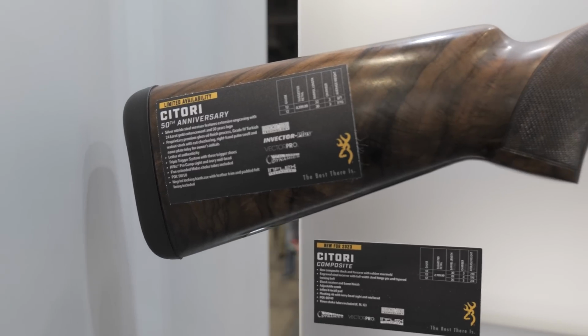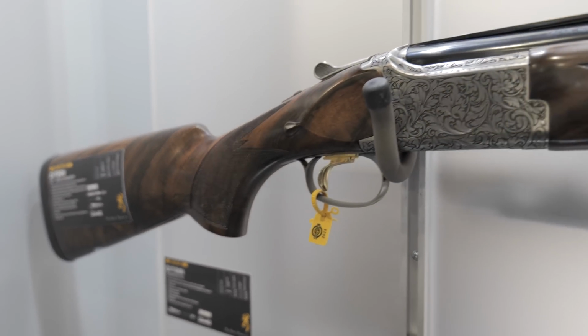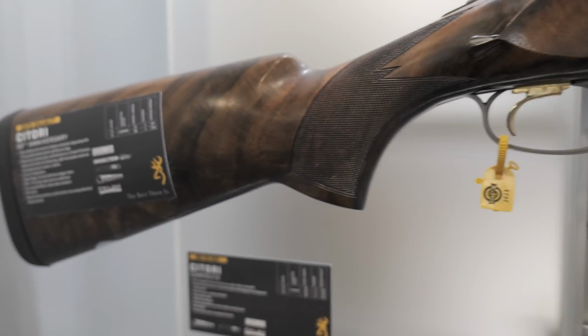This is Satori 50th anniversary. Beautiful wood. Nice engraving. $83.99. This could be yours.